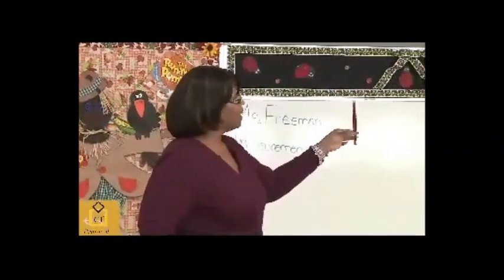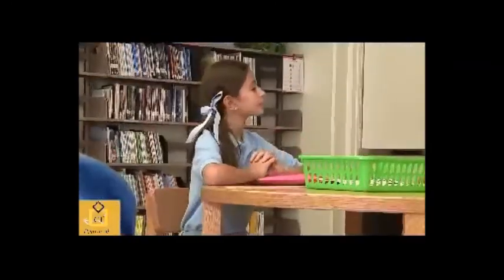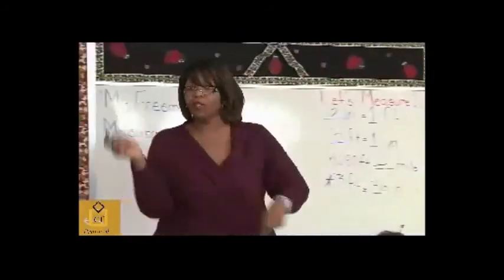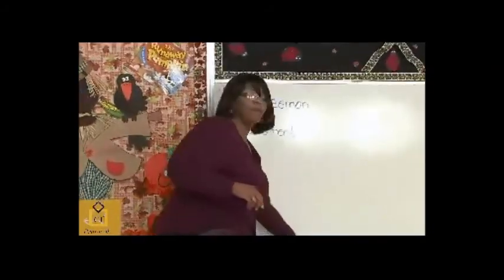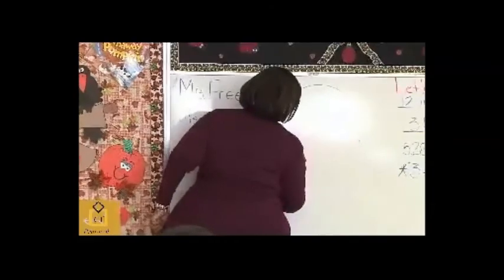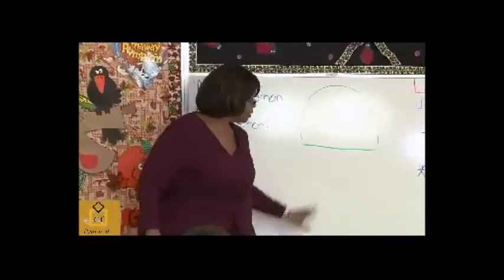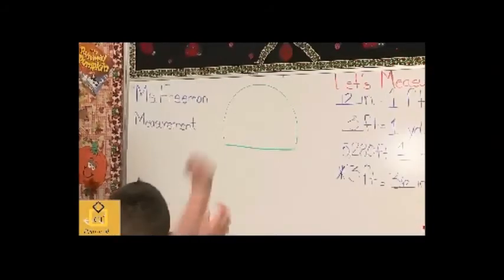Was our guess correct? Yes. The purple one is longer. When we're measuring something that's not straight, what happens when we're trying to measure something that is all twisted and turned around? What do we do then? We're going to figure it out. Let's look at this. All right? Now, we have a line here, and we have a curved line here.